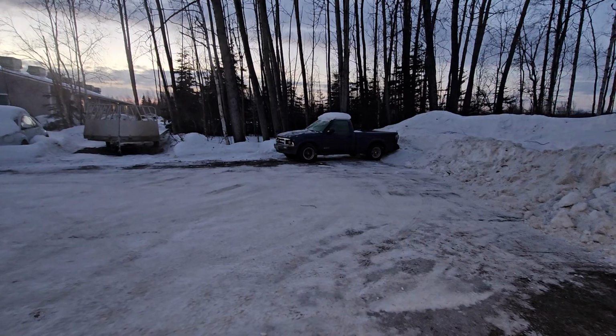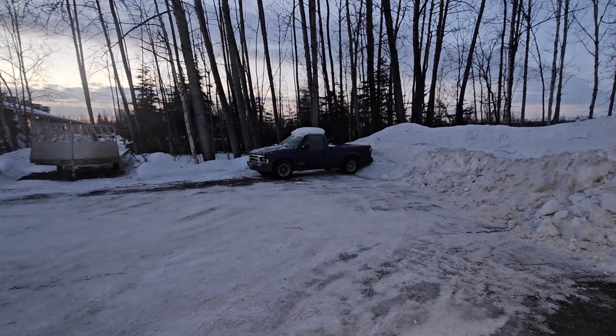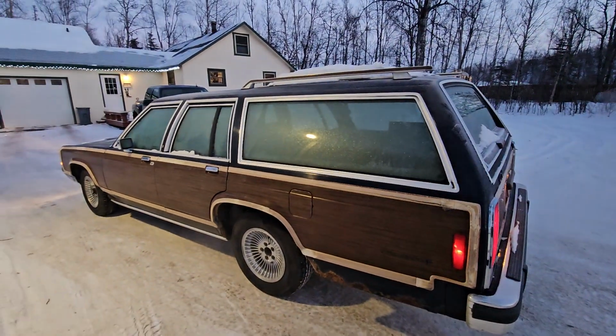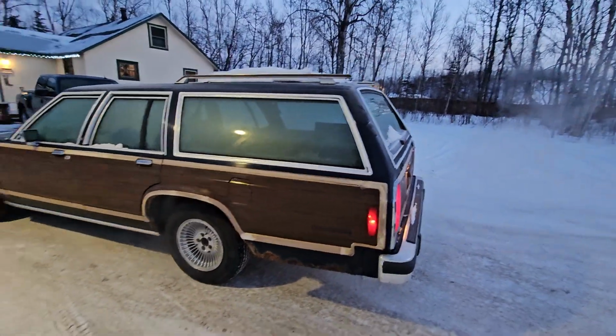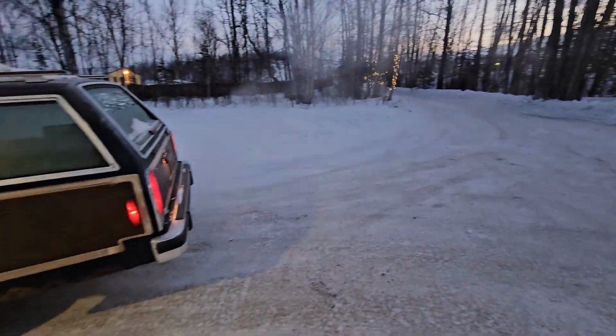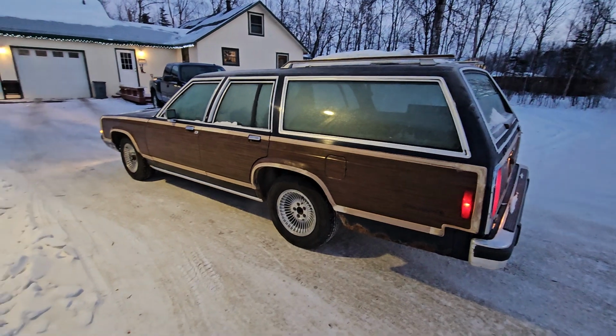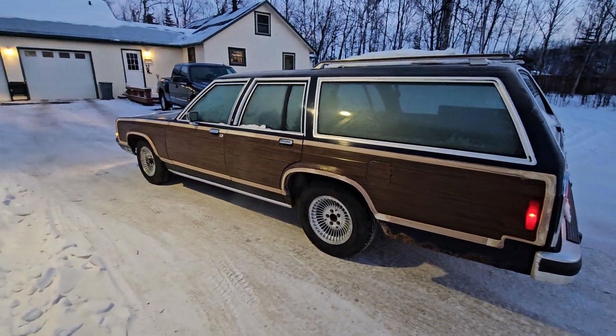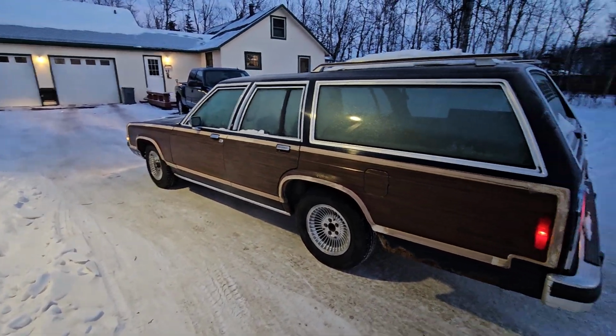This little S10 over there started up no problem. It was -20 last night. Right now it's probably about -7, -8. And this thing runs fine. That S10's been sitting for probably 3 or 4 months in this weather. Fired right up. I put a fresh battery in it. I keep my batteries inside. But this thing fired right up.